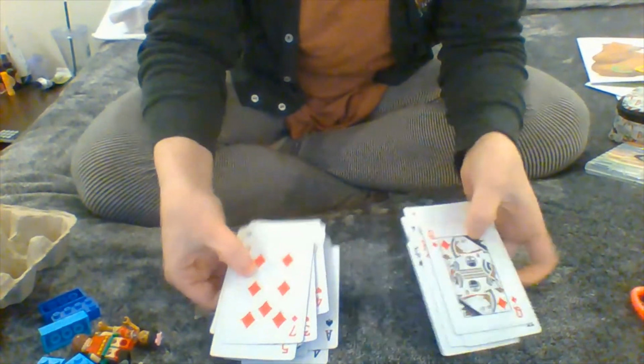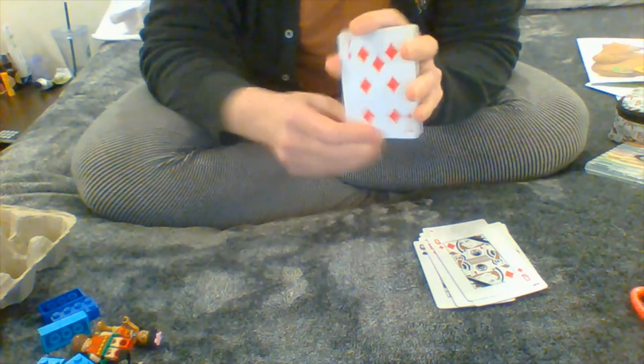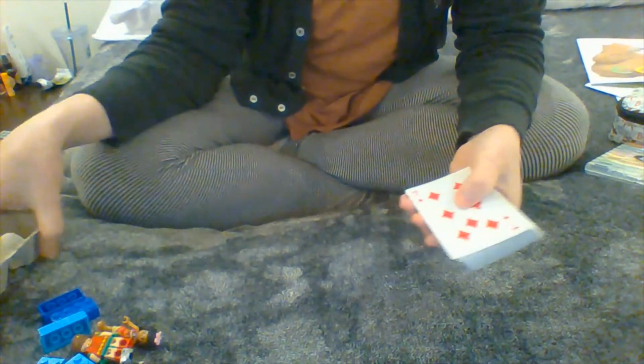So now we have all of our cards sorted. All of these cards that have the numbers on them and the aces I'm going to use. I don't need these for this card game, so I'm going to put these back into my box and tuck them away. So this is how Make 10 works.